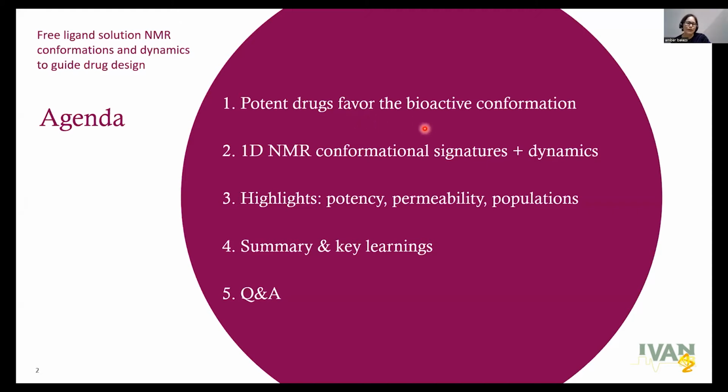Under 1D NMR conformational signatures and dynamics, I'll highlight 2 published macrocyclic examples, plus 1 acyclic example published last year, incorporating molecular dynamics. Thirdly, 3 unpublished NMR conformational analyses with a highlight each on potency, permeability, and populations across solvents. Then a summary and key learning slide before opening to Q&A.